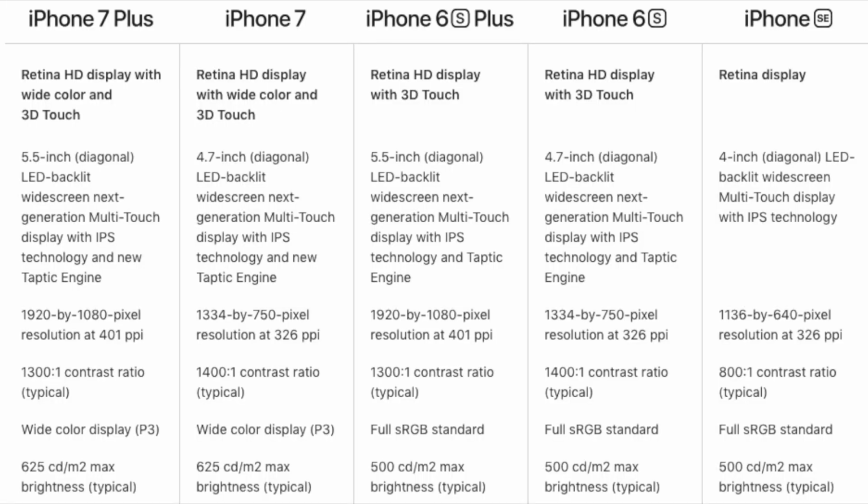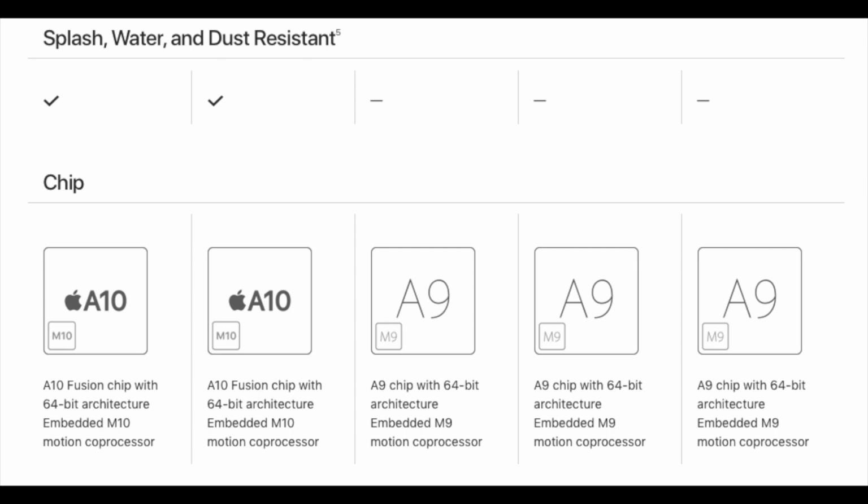Alright, moving right along here to the display itself. They all come with a Retina display. Of course, the SE model does have the smallest display. It's only at 4 inches. The contrast ratio is also significantly lower. But otherwise, I've had no issues with my display, and I'm very happy with it. In terms of water resistance, of course, only the iPhone 7 is water and splash resistant, as they claim it is, because it is missing a headphone jack. So that's one of the negatives. If you get the newer versions, you will be missing a headphone jack. I really can't have that with all my expensive JBL headphones that I have to this day.